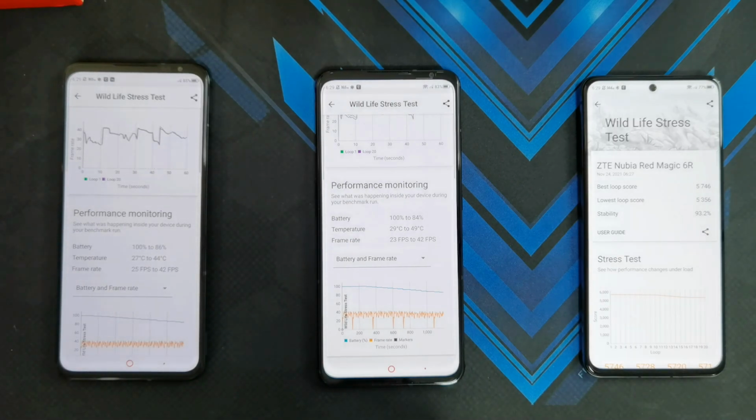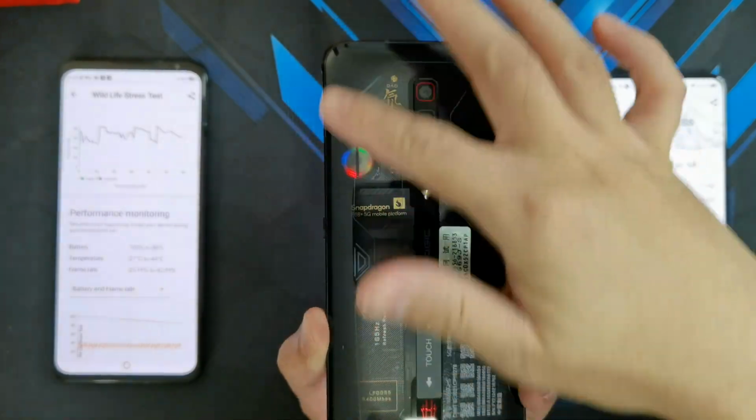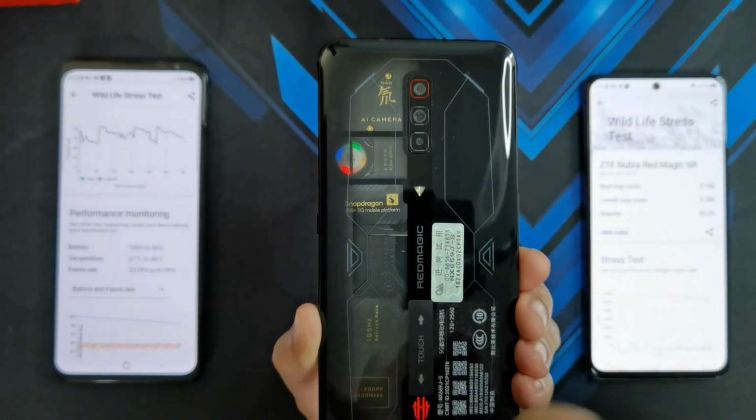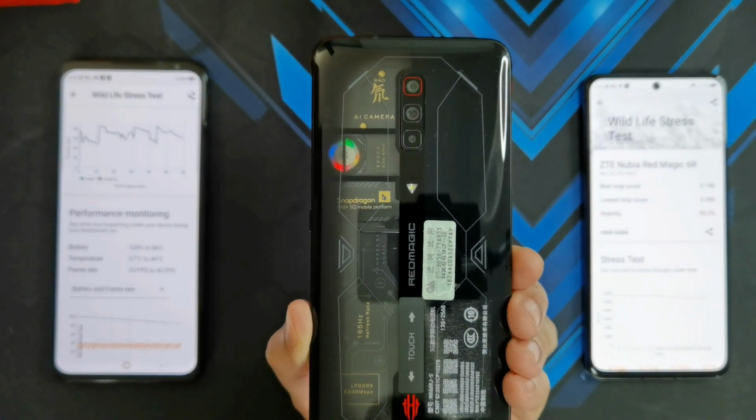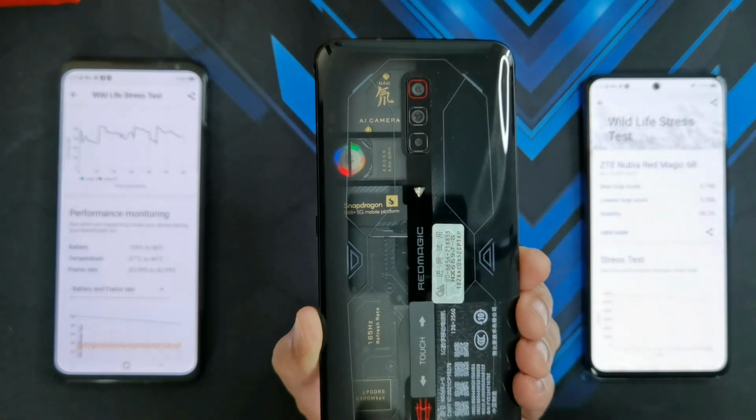Partly because the Snapdragon 888 Plus is clocked a lot higher than the regular Snapdragon 888, and because the Red Magic 6S Pro has a glass back which doesn't conduct heat as fast as the metal back that you've got on the Red Magic 6 Pro. So as you can see, the fan is working double time in order to keep that temperature down.